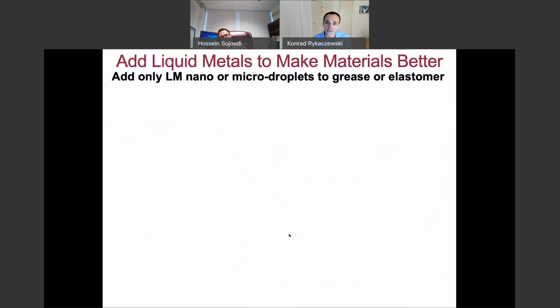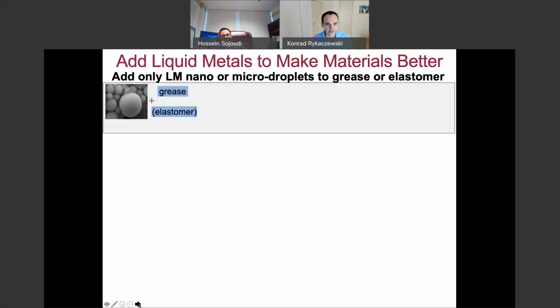So to do that, what you want to do is add the liquid metal to another material, so make a composite. This could be added to a silicone grease, or you can cross-link that to make an elastomer. And some folks have done that a little bit before us. In 2017, we started publishing on this in 2018. And you see essentially you have these liquid metal droplets with oxide on them, you add them, make a grease, or you make a pad, and this is the cross-section you might expect.